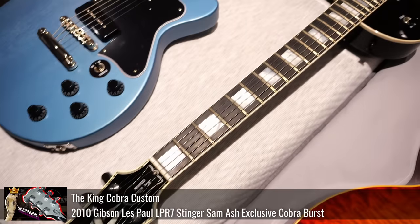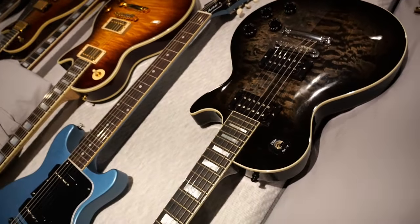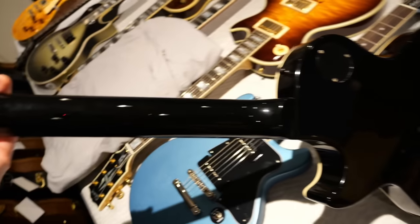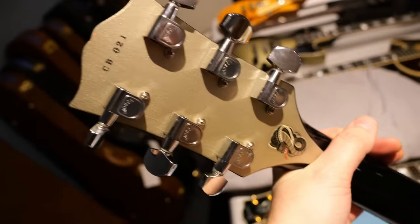This year, I was able to track down a Cobra Burst custom again. Not the same one that I reviewed and documented, but a nice example nonetheless. It is a Sam Ash exclusive guitar. Don't even ask me to sell it. But if you are selling one of the Black Widow guitars, the original ones, let me know.